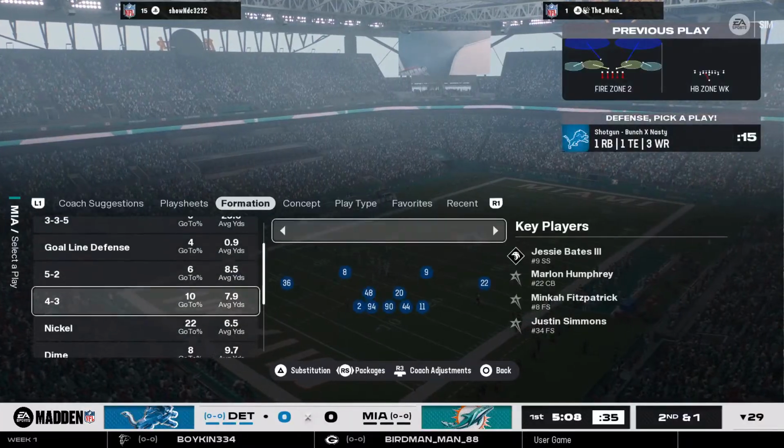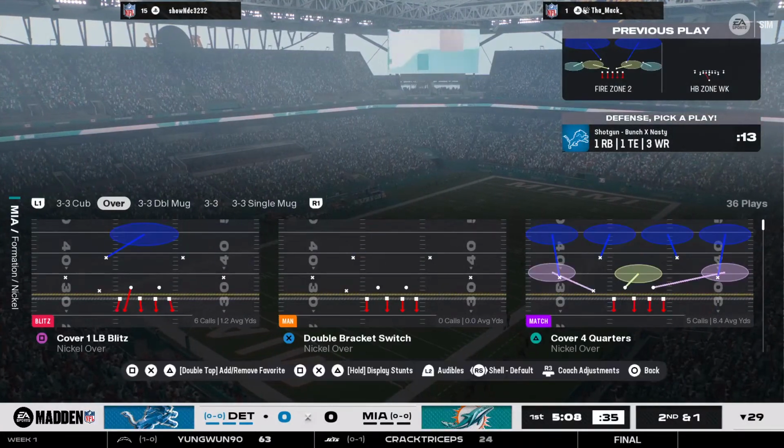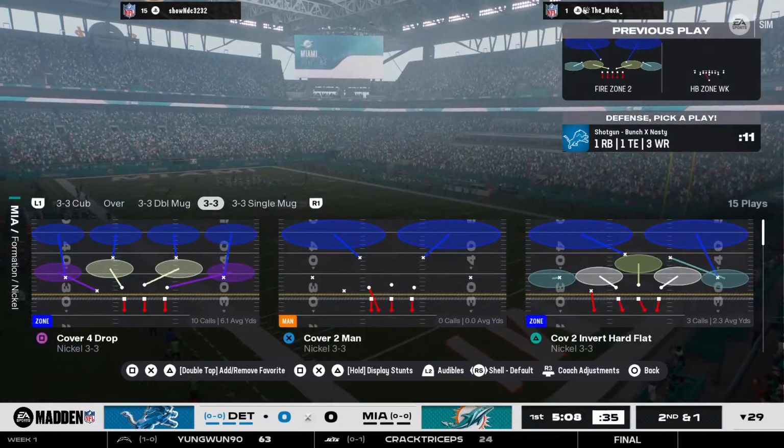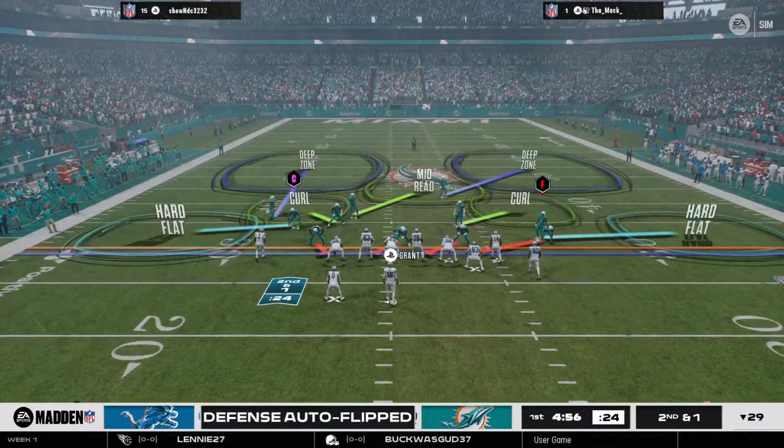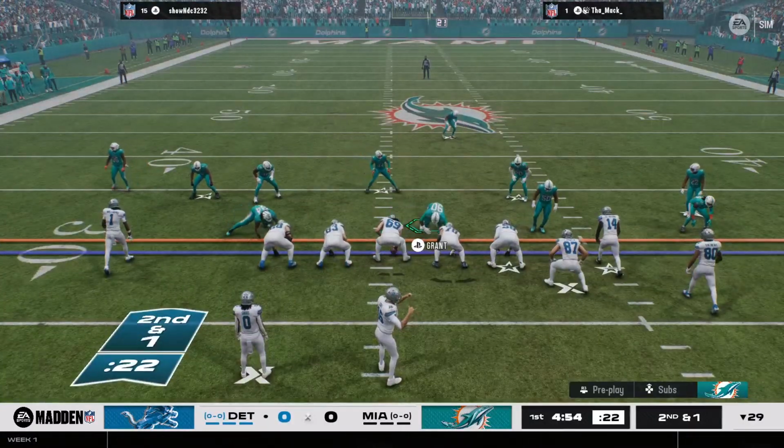Cool thing about a drive starting run like that, Kate, is it really just gives you every opportunity in the playbook, whatever you want to do. But as for me, I like to reward that run. Give it to him again and see if he can get you a new set of downs.